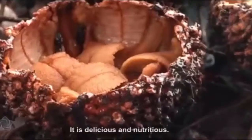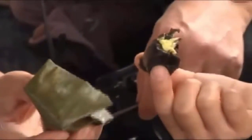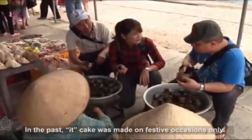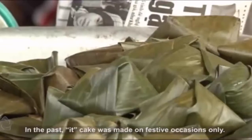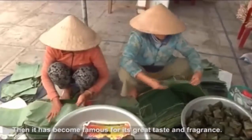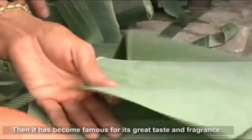In the past, it was made on festive occasions only. Then it has become famous for its great taste and fragrance. It attracts visitors when they come here.